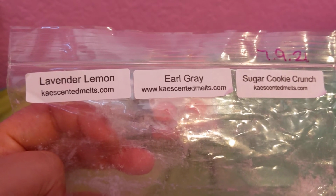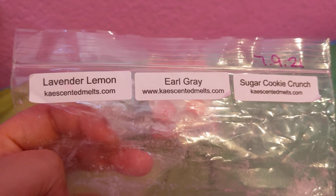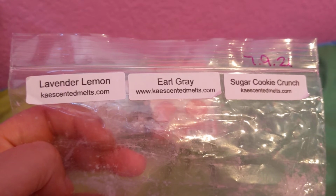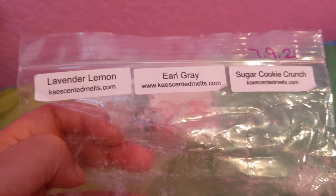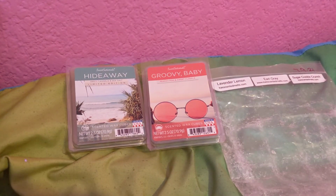Anyways, so this was strong. It did throw a 5 out of 5, but it was mostly the lavender lemon, and it was my own fault. I just messed up my custom, that's all. It was still good, but obviously I wouldn't do that one again.